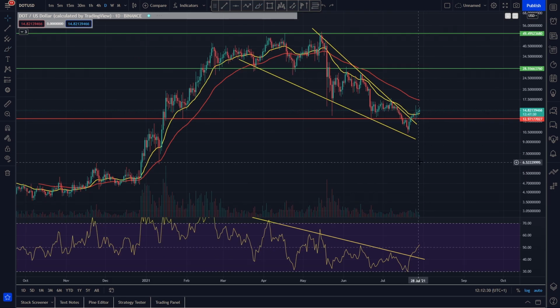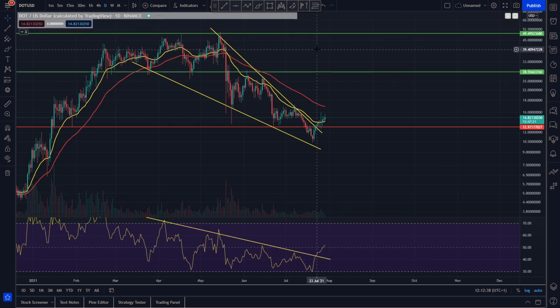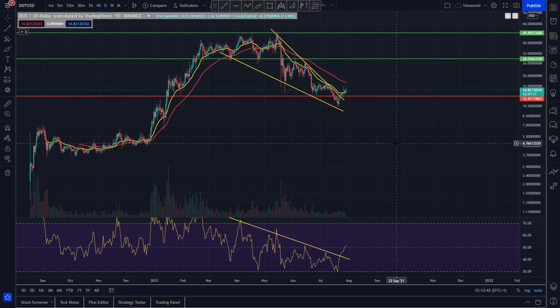Because Polkadot's a top quality project, isn't it? And it's been absolutely destroyed recently. It's down at, what is this, $15 after it was at $52 just a few months ago. Absolutely annihilated. And this is a project that's probably going to be $100, $200, maybe even $300 by the end of the bull run.